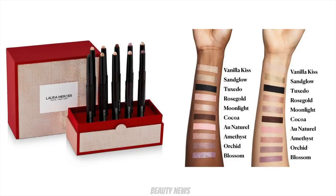Then we have the Caviar Vault Eye Color Collection. Tempted. I know. It's so expensive. You won't want it. Yeah. No. It's $200 and it contains 10 of their Caviar Eye Sticks in shimmer and matte finishes.